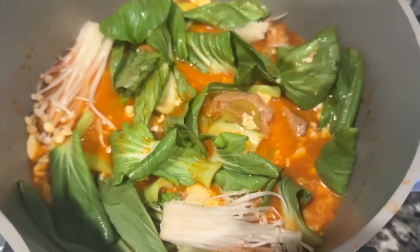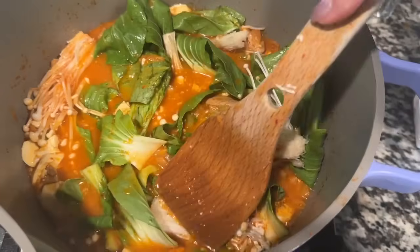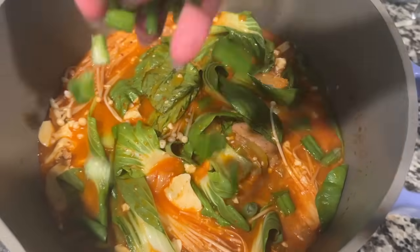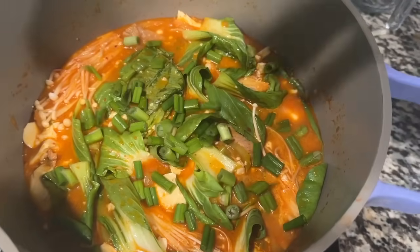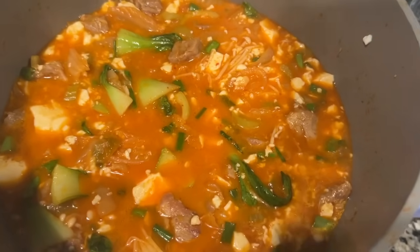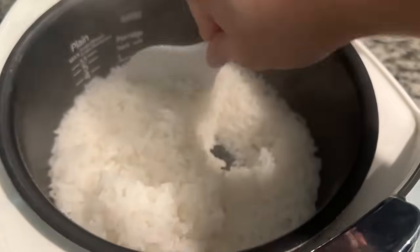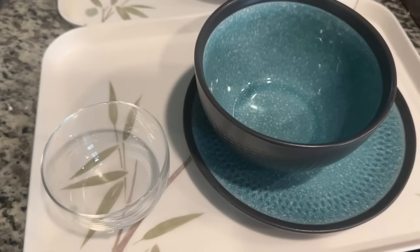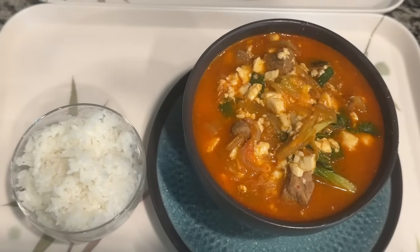I absolutely love bok choy, enoki, and zucchini in this. Those are like my top 3 veggies for this dish, and then you gotta top it off with some green onion. I let it sit on the stove for about 15 minutes on low, and you have to serve it with some rice. You scoop up some rice and then you eat it with the soup. It is delicious. I always like pouring ours in these cute little trays. And there you go. Bon appetit, my sweet.